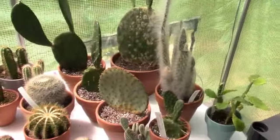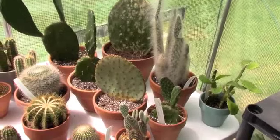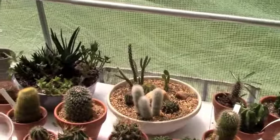But I have lots of different Opuntia in the back. They're the few plants that I have organized in a section. And I have some Stenocereus, some Cereus type cacti. I have a couple dish gardens.